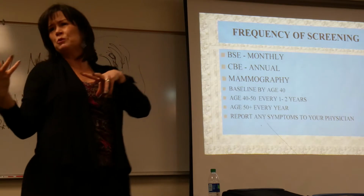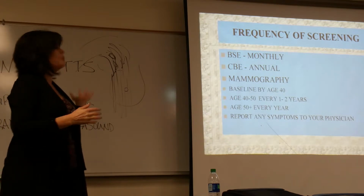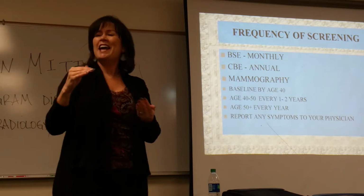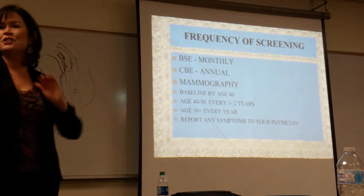So, smaller breasts would be easier to do a BSE on. Larger breasts is going to take a little bit more time. I have some phantoms, small, medium, and large, and there are tumors embedded in those phantoms. We'll find out today how good you are at finding the tumors.